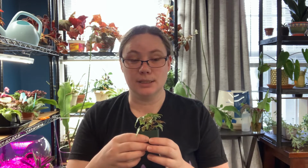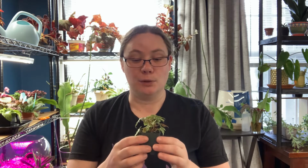So anyway, Begonia Dragai Glasgow. If you are interested in a more unique type of begonia, I don't want to say rare, but the type that a lot of people don't really have, you can look up the Dragai type. And there's a bunch of different species of it. This one just happens to be small with green leaves and white spots.